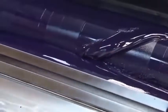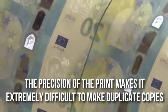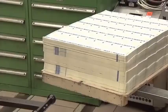This process not only prints perfect front and back registered designs or see-through designs, but also acts as a layer of security against counterfeiting. The precision of the print makes it extremely difficult to make duplicate copies. It is both efficient and safe and is followed by intaglio printing.